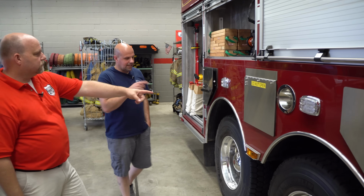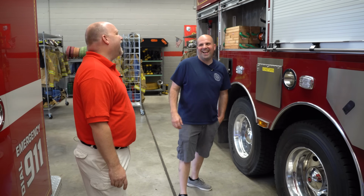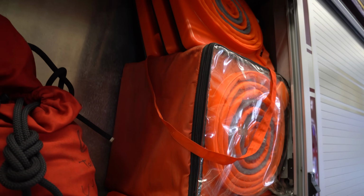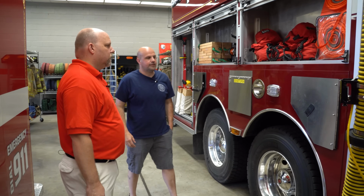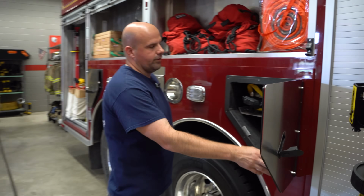So this is the other dump. That's the other dump. I like the sign: don't open unless you want to get wet. Exactly. What's up here? For utility rope, we have some collapsible cones for when we go on scene of an accident. We can just throw them out to warn the drivers when we close the road down or shut down a lane. More storage, I'm assuming, for air bottles. Yeah, more air bottles in there.